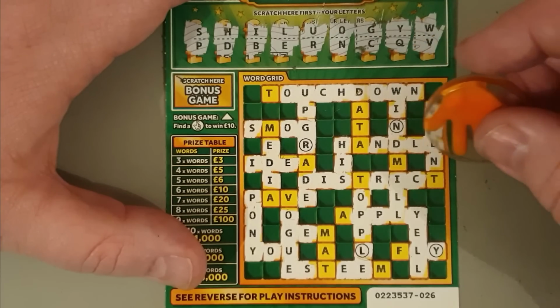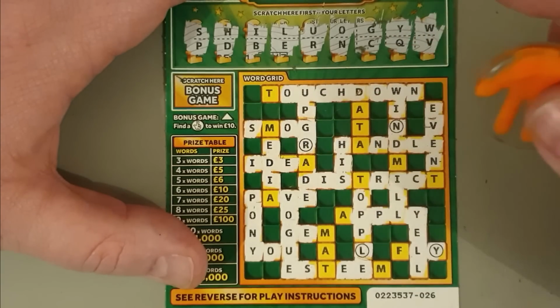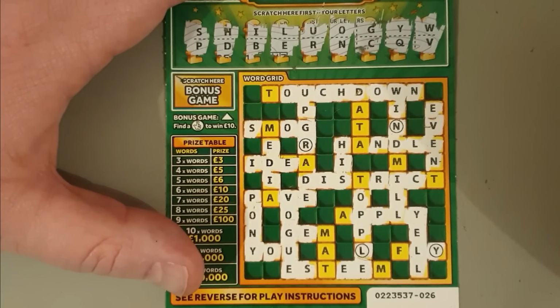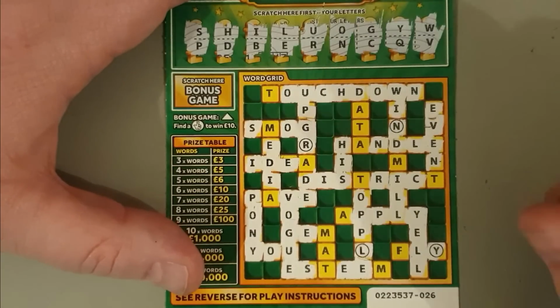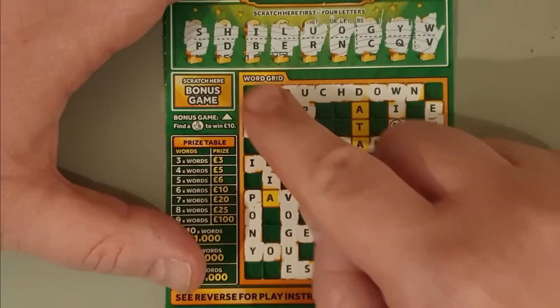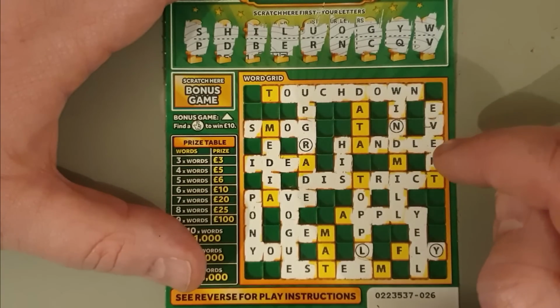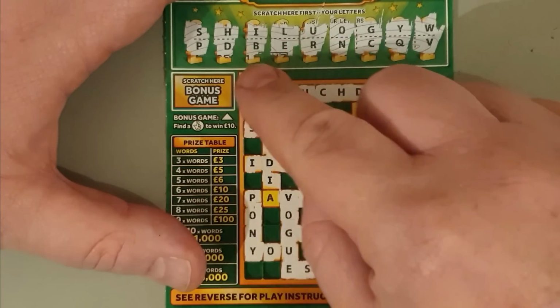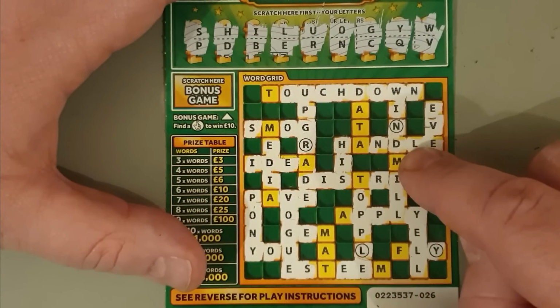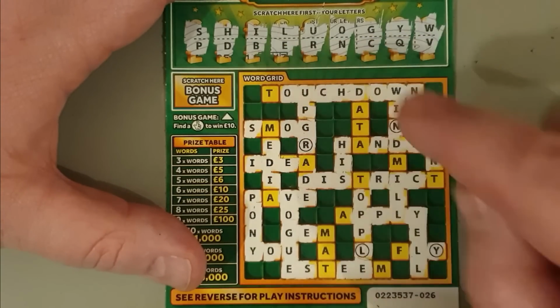Sorry, W. WV. So we got Vogue. So five words for £6, because we ain't got no T's, have we? No T's, no A's. Have we got M? No. Got excited, thought we might have an M. What about F? If we had F, I'd be laughing. No F.